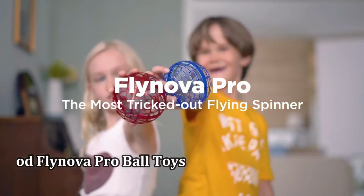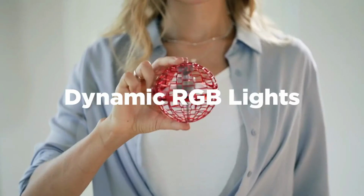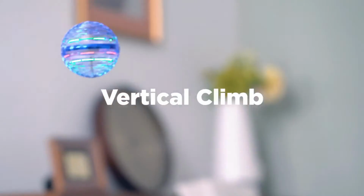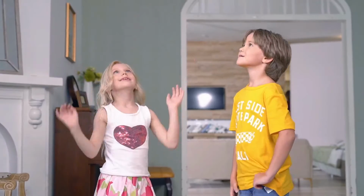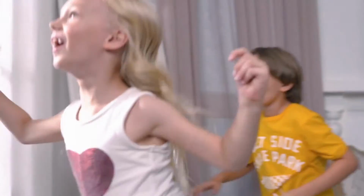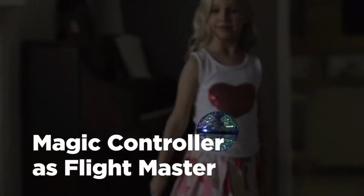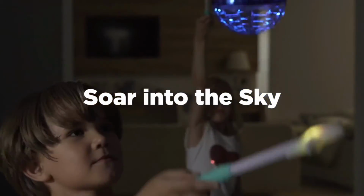Number 3. Zoopod Flynova Pro Ball Toys. It's a drone, it's a game, it's the Zoopod Flynova. Parents everywhere are cheering with glee over this drone for kids because it occupies their children outside for oh so long. The way this drone game works is that you pass it back and forth, and depending on where your hands are at the time, it kind of flies off on its own a bit, and your kids must catch it. It lights up, so it can even be played at night. Fair warning though, it will scare the absolute crap out of skittish dogs.